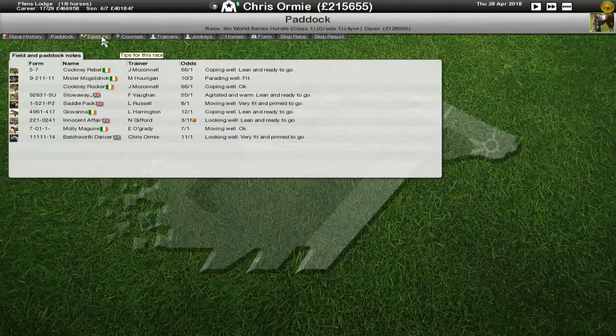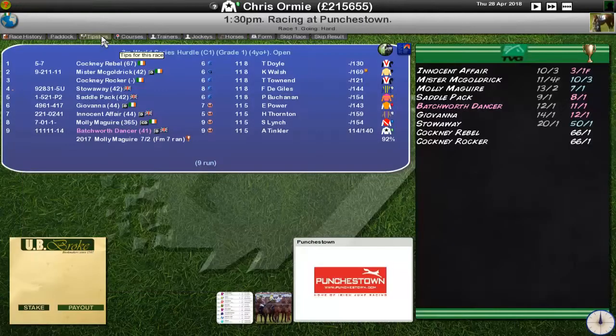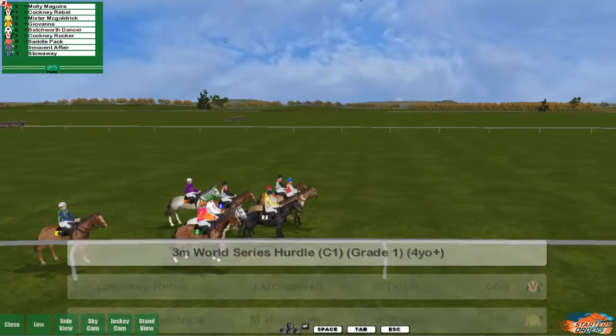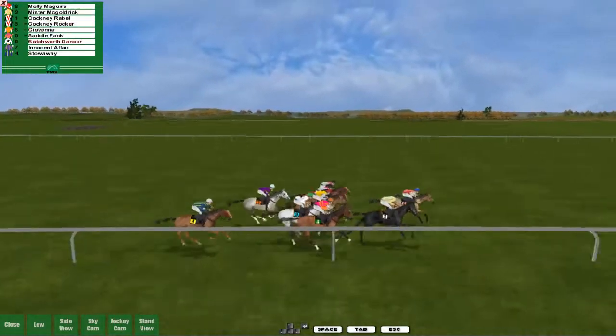So Stowaway is a little agitated. It looks like Innocent Affair and Mr. McGoldrick are both backed fairly well. So we're looking here then at the yellow of Mr. McGoldrick, and Innocent Affair is in the purple. Those are the two that we really need to keep an eye on. So I will be speeding through this one a little bit, just to see how things get on.